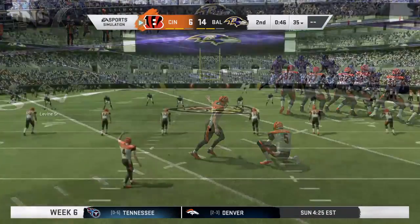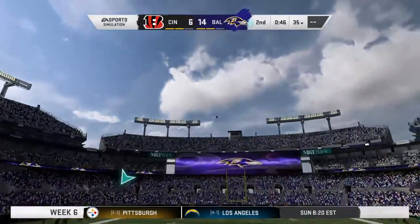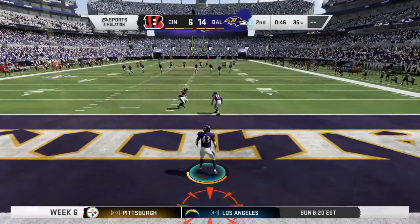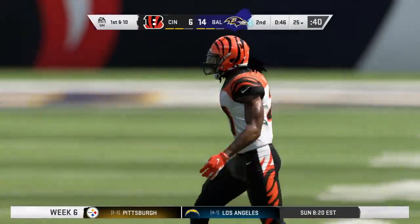No problems in the field goal department so far. He's 2 for 2. Pretty reliable here in this game, isn't he? And to me, that bodes well for them. If they need him late in the game, his confidence should be sky high. Let's go, boys. Bring it up.